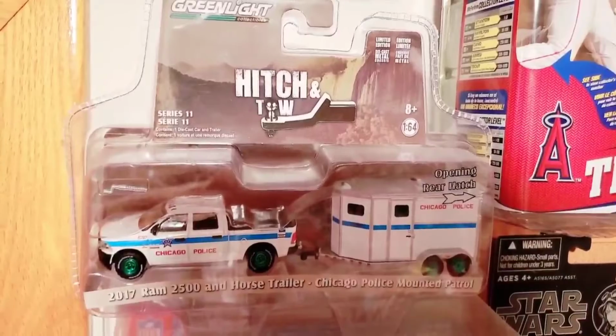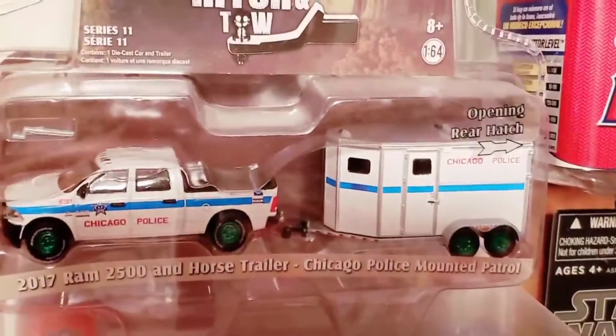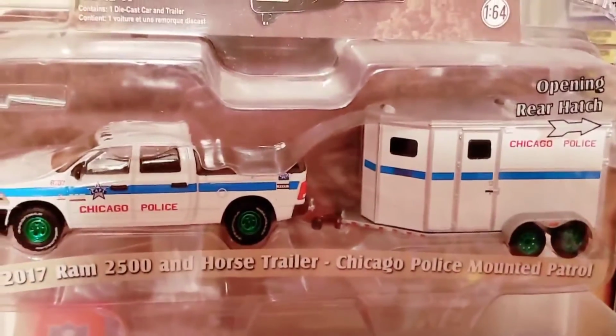Final Green Machine I have to show you in this room is this from the Hitch and Tow series. It's the Ram 2500 and horse trailer from Chicago Police Department. You can see there it's got the green wheels, and it also has a green bottom chassis.